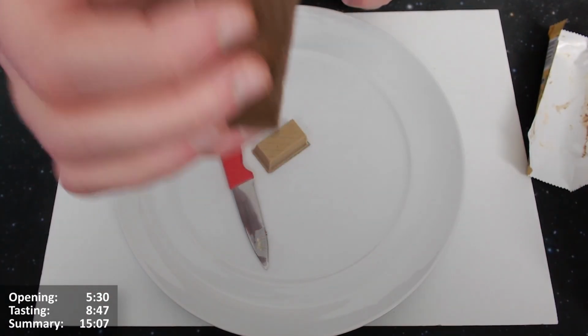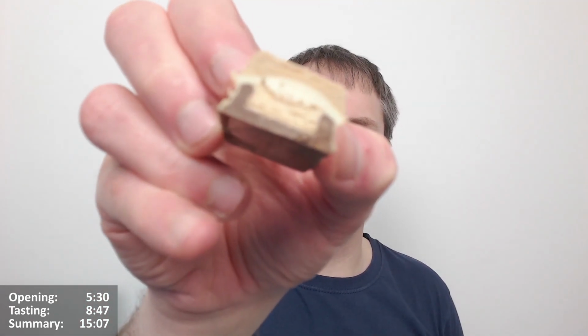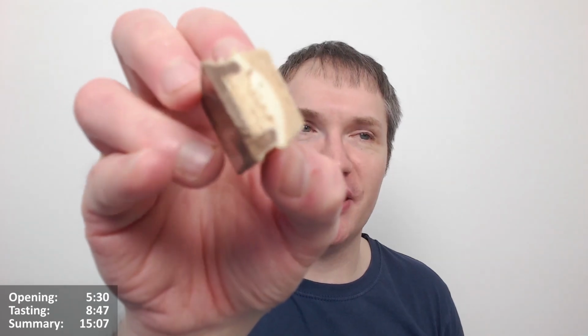But how does it taste? Let's give it a go. Right, okay, I'm going to give this new McVitie's Billions Wafer Bar a taste. Very excited indeed. So I've got basically half the bar here, or roughly half anyway. So let's just get straight into it and give it a taste. Very excited for this.